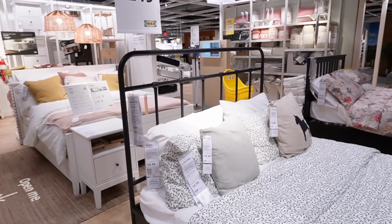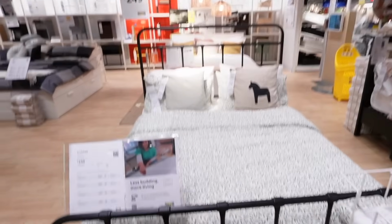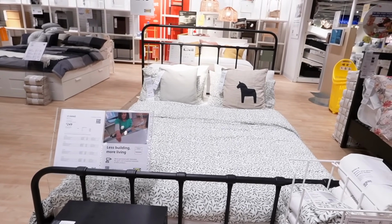Let me know in the comments if you've had a similar experience with metal beds. Maybe I've just had bad luck. But I love the footboard. I love the headboard. I think this is so nice. But I've just been burned by metal headboards.